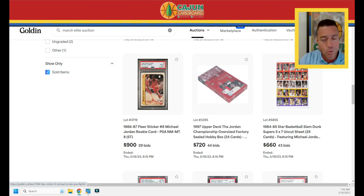An 8 with a stain, which is what, like a 6 unstained, a 6 with no qualifiers, is maybe an 8. This one sells for $900. I think that this is a play for some people out there. I know some of you sneaky dogs are out there lurking in the shadows. You like to buy these stain qualifier stickers from 86, 87, 88 Fleer.